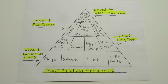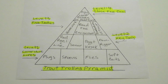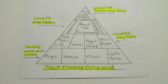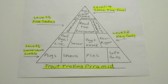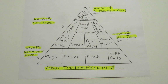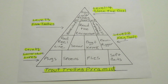Now, if you move up a level, level 2, these are your key tools. These are tools that you need to have to go out on a lake, regardless of conditions and regardless of location, and consistently catch fish. You need a rod and reel and line. You need a sonar unit. You need a boat or a kayak if you're going to be trolling. And you need a downrigger. You're not going to use that downrigger every day, but there are going to be times when you absolutely have to have a downrigger.